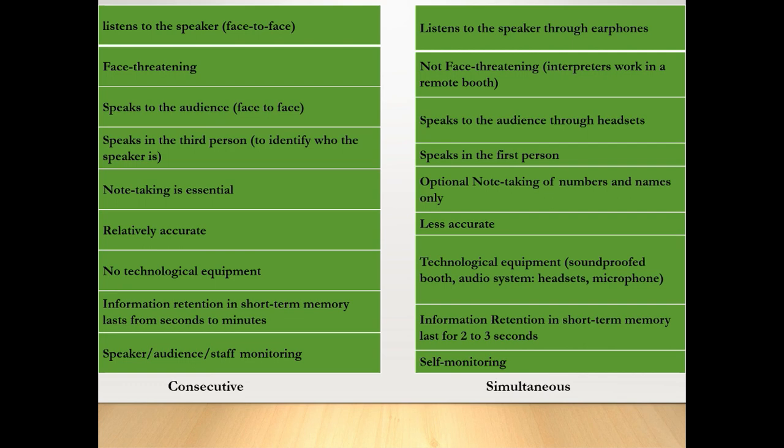In consecutive interpreting, it should be relatively accurate. It could be more accurate than in simultaneous interpreting. In simultaneous interpreting, it's less accurate. If you manage to deliver 70% of what you heard, you've done a good job. In consecutive interpreting, you don't need technological equipment, but in simultaneous, you have to use, for example, a headset, soundproof booth, audio system, and microphone. But in consecutive, you can sit face to face with the audience and the speaker.